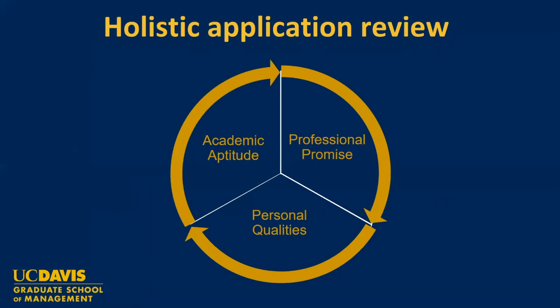So let's get started. When we talk about admission to the MBA program, our admissions committee considers applications on a holistic level. What does that actually mean? What it means is we look at the entire profile of a candidate. We're looking at, obviously, how well their academics are, looking at both previous academic work as well as test scores. We're looking at their professional promise, and that's looking at both what have they done previously before applying to the program in the workplace, as well as what are the goals that they've set for themselves and what are their plans after business school. And then we're also looking at personal qualities.